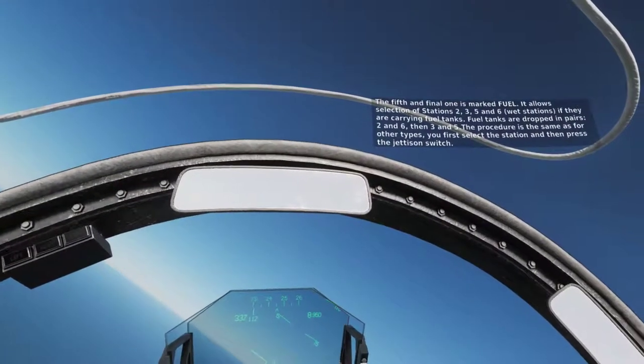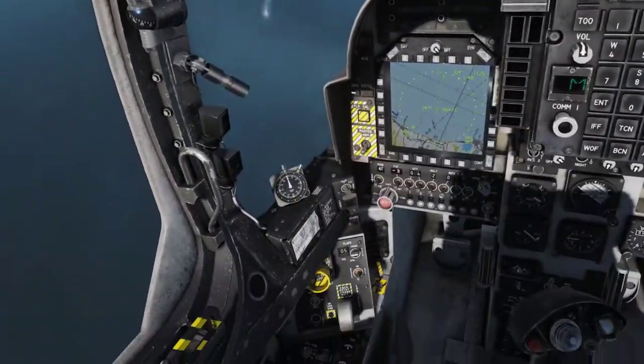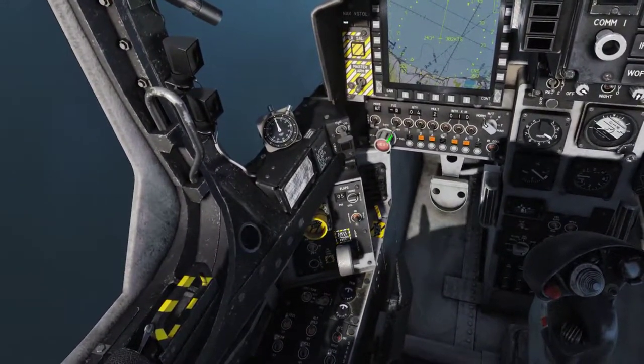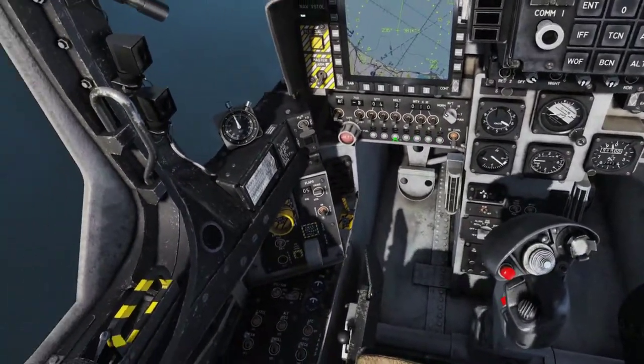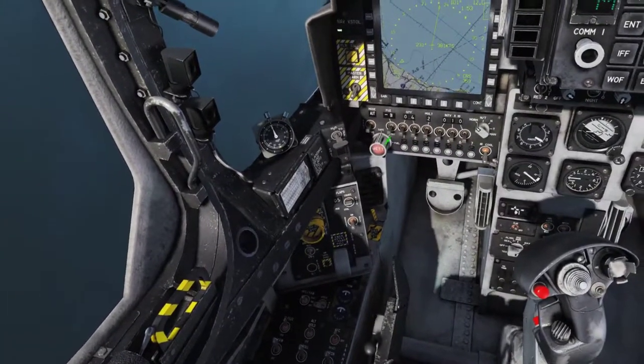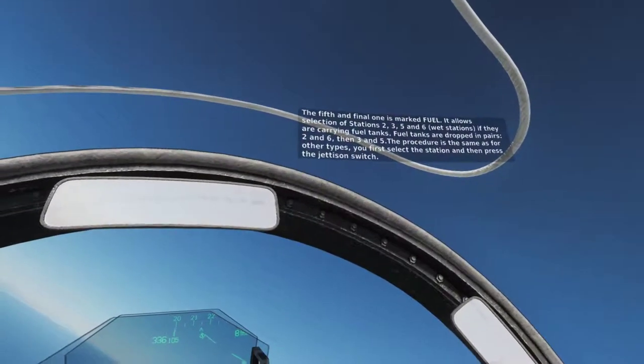The fifth and final one is marked fuel. It allows selection of stations 2, 3, 5, and 6, wet stations, if they are carrying fuel tanks. Fuel tanks are dropped in pairs, 2 and 6, then 3 and 5. The procedure is the same as for other types. You first select the station, and then press the jettison switch.